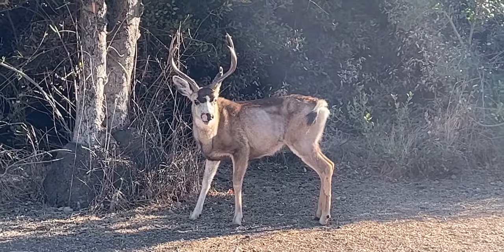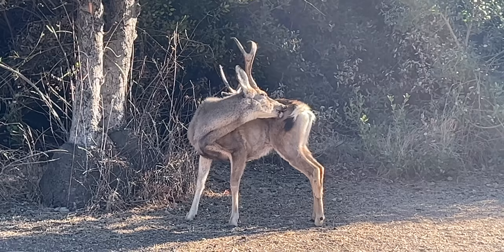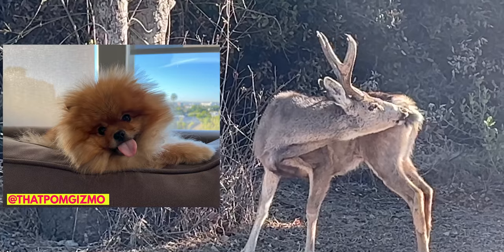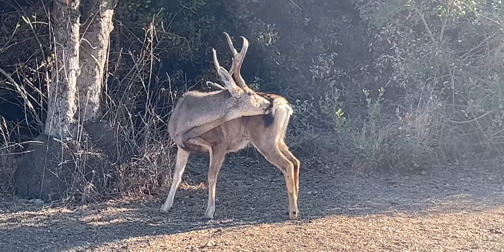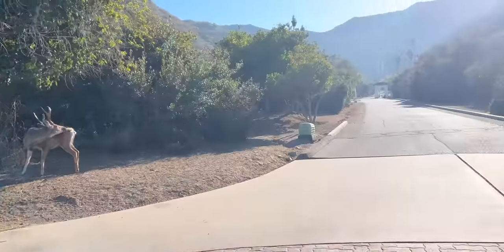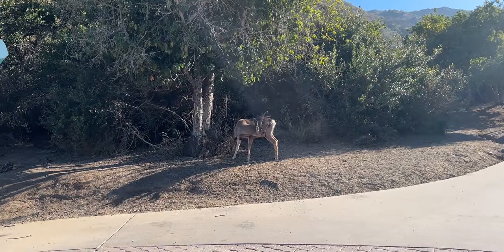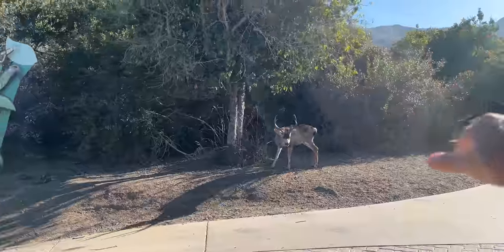Rudolph, you gotta go to the North Pole. Oh wait, no, he doesn't have red dye on it. Oh, he's licking his butt. It's just like Gizmo. Oh my God, he looks just like a little cutie. Oh my God, how cool is that? Just on the side of the road. Yeah, like we're just driving down there. Okay, we'll leave you to it. Have a good day, bye-bye. Yeah, tell Santa we said hi. Yep, love that.